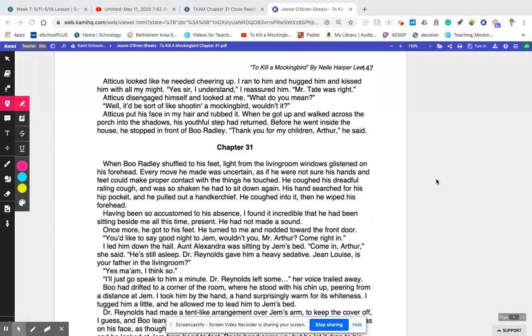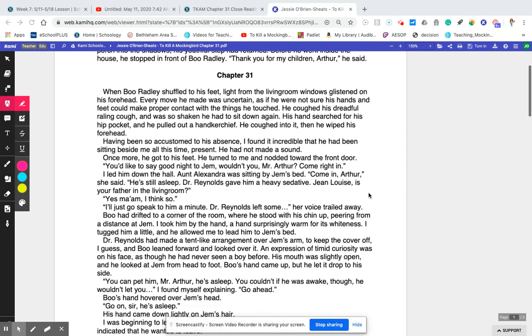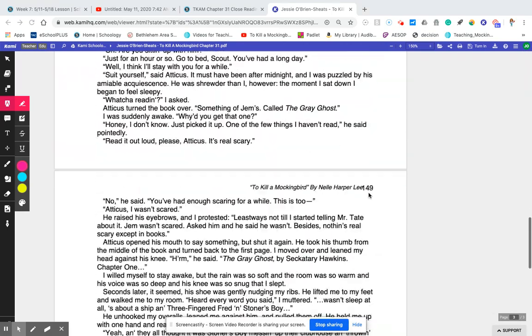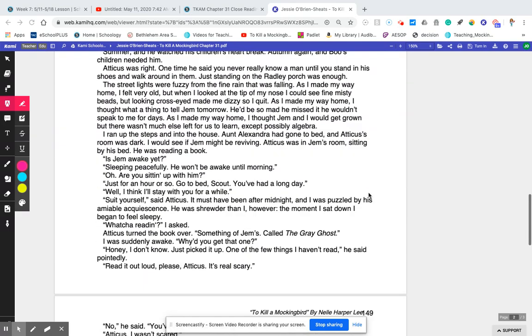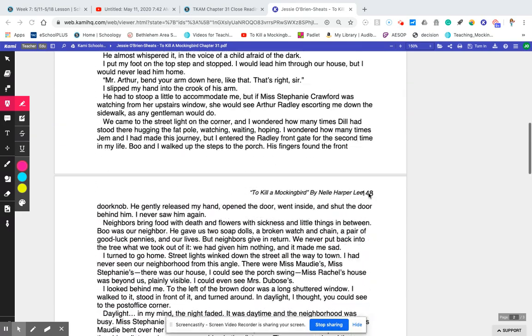Essentially, metacognition just means being aware of your own thinking process. So what you're going to use these markers for is to basically make that thinking process visible on the page. You'll notice that chapter 31 is short. I think it's about 2 pages long. So it shouldn't take you as long as the last assignment did.